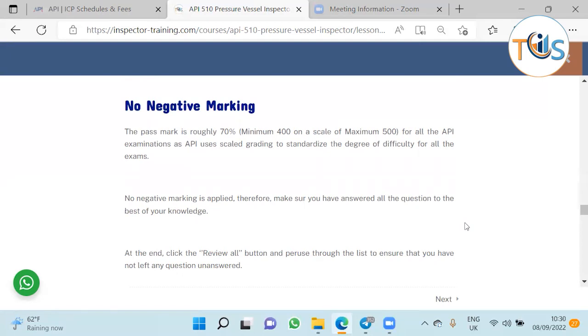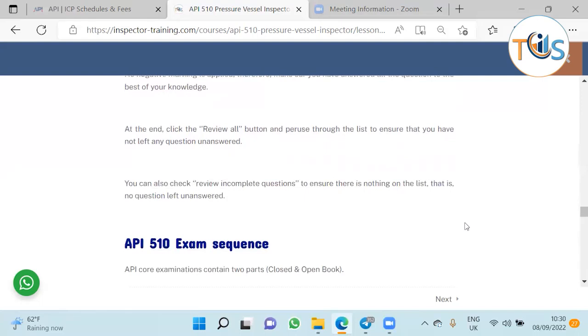So they want to have a standard level of difficulty for all exam windows, but to put it in simple language, you need to answer 70% of questions correctly.